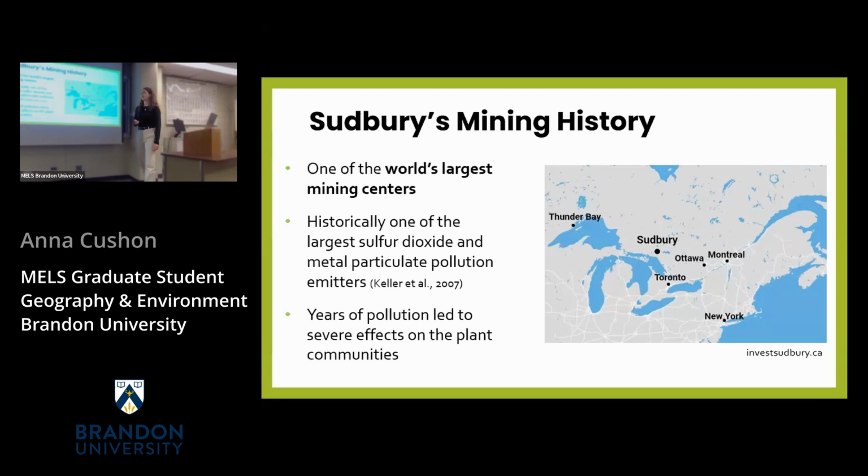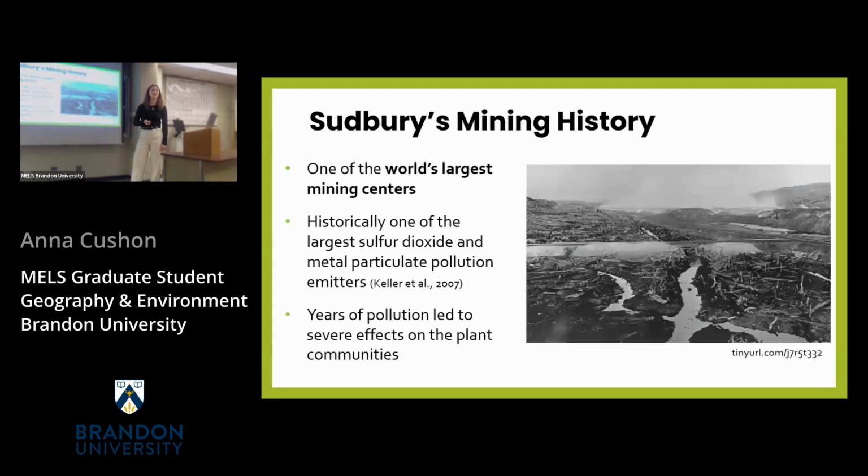Sudbury is located in northern Ontario and has historically been one of the worst sulfur dioxide and metal particulate pollution emitters. And years of pollution led to severe effects on the plant communities, which earned it its name of the Moonscape. And you can see here, a lot of the area was clear cut for mining, but then because of the sulfur, the soils and lakes were all acidified, which had very harmful effects on all the plant communities.